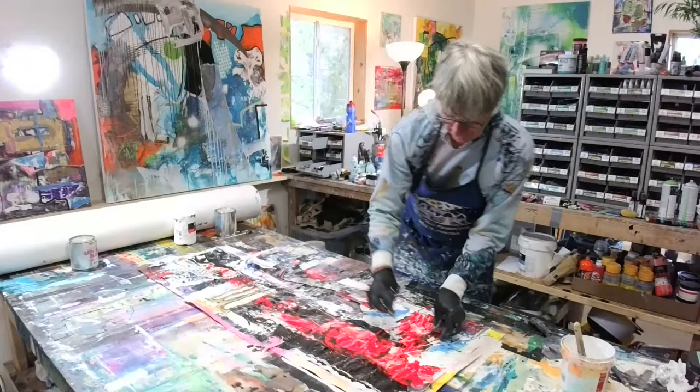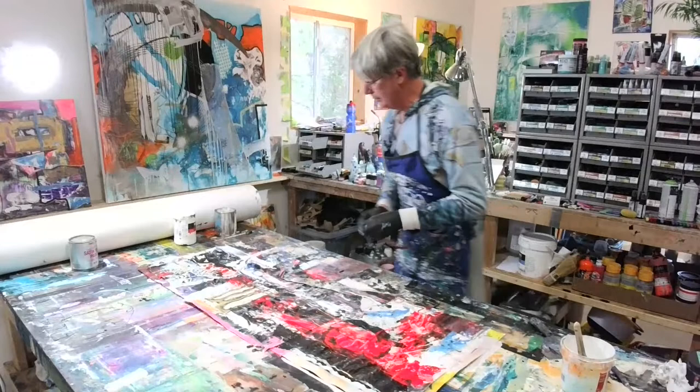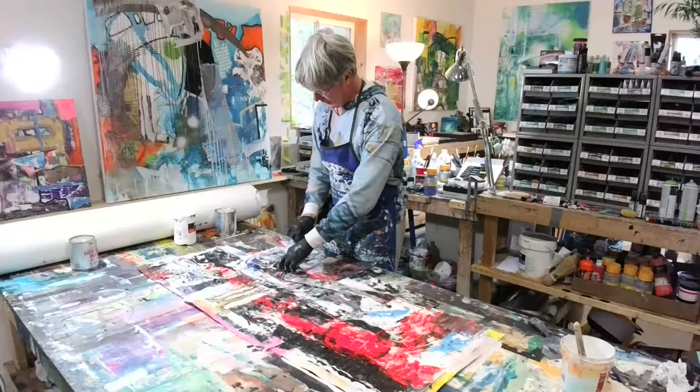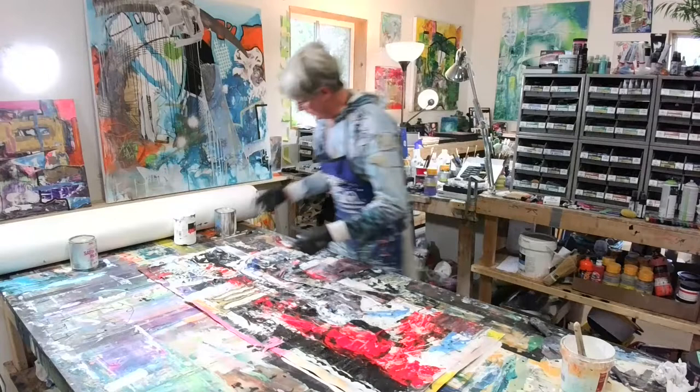I like to actually shred the yellow ochre. Perfect. I like to use the colors when I don't know where I'm going. That's what I'm trying to say. So if you're stuck, then do something different. Do something. Get crazy with it. Because all the paint's wet, I can just move it around, rip it up.